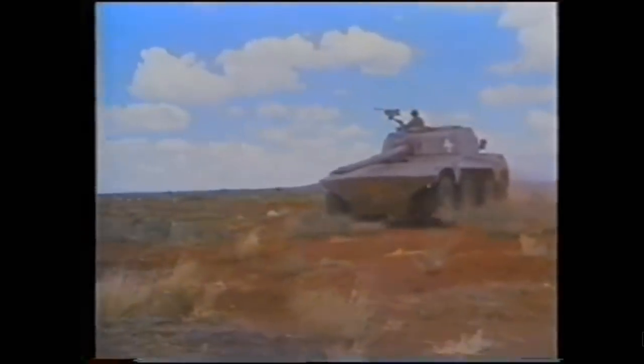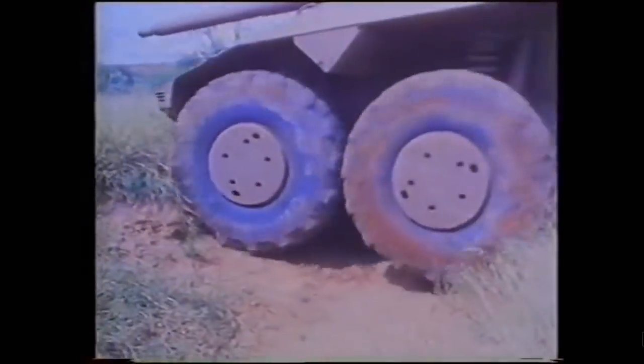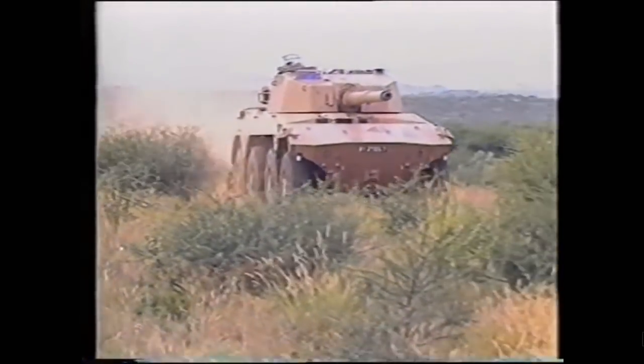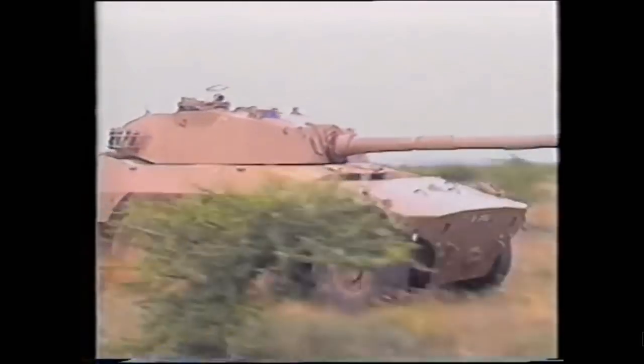Trenches of 1 meter wide are no obstacle, even at more than 60 kilometers per hour. The vehicle can cross 2 meter wide trenches and do 1 meter vertical climbs at crawl speeds. The design of the hull gives the crew excellent protection against strikes from medium caliber weapons up to 23 millimeters and even landmines.